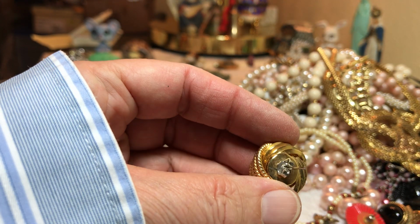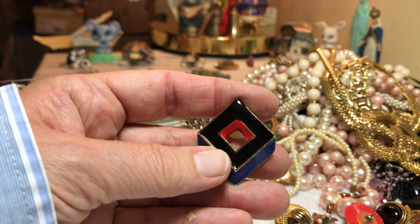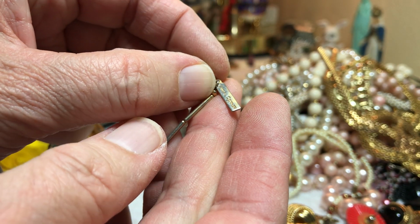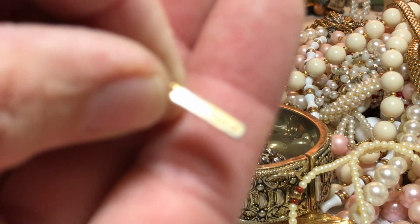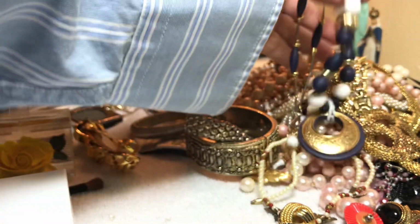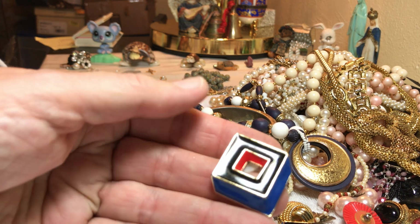It's a pretty earring there. Here's an earring for that, to make it a, whatever you call it, set. But I don't know if we have the match to that earring. This says, I have no idea what it says. Casual Corner. Casual Corner. Here's the other one to make it a match. So that's pretty cool.